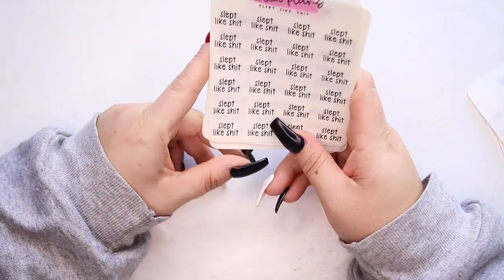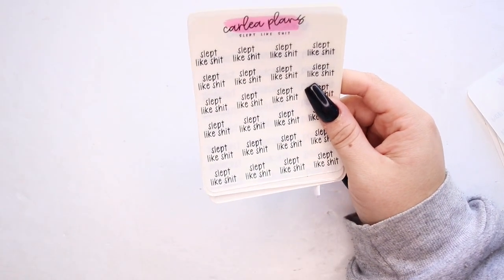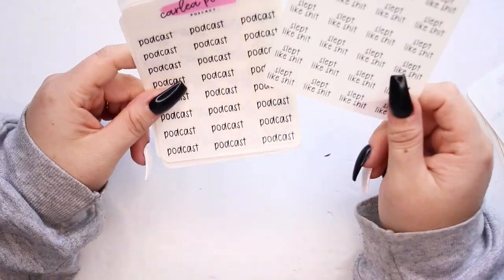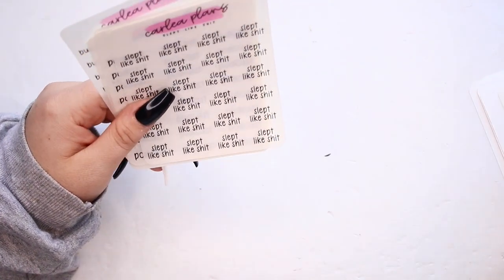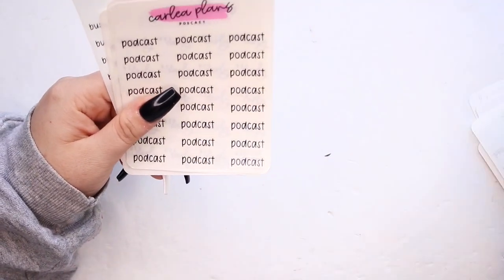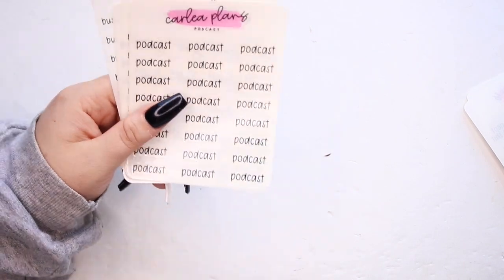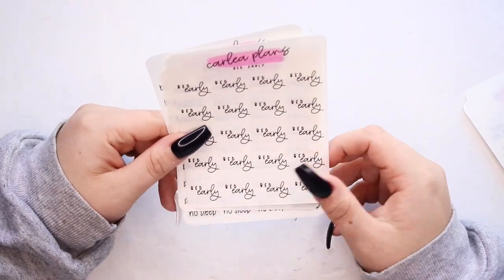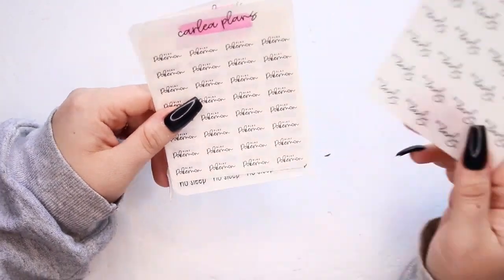Slept like shit, because I can't sleep ever. I have never been a great sleeper, but the last probably year it's gotten a lot worse, and so I already have one of these but in a different font, and I needed another one. I don't know if I said as well, sorry, both of these and this are in font 4. 4 or 5? 4. The most recent font. I got podcast because I do listen to a podcast, obviously. I got bed early, which is pretty much me every night these days, but I got these just to mark.